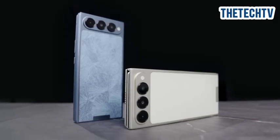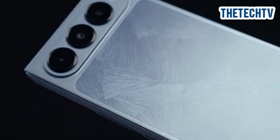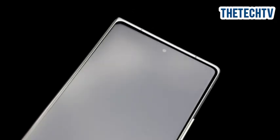One of the biggest pain points is having to switch between apps on a small screen. You have to go back and forth, and it can get really frustrating. With a foldable phone, you can have multiple apps open at the same time, making it a total game changer for productivity. Another challenge is storage. With a foldable phone, you can have a bigger screen without having to carry a bigger device.